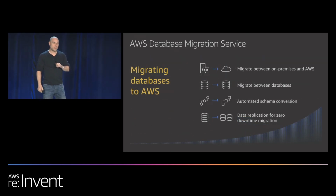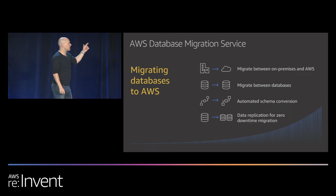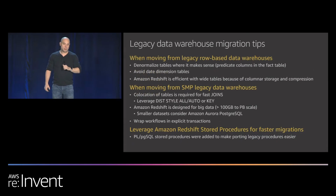So data migration service, like I mentioned, it's usually when people are using it for Redshift, they're doing the replication and wanting to keep things continuously up to date. So these are just a handful of tricks and tips that I've run into over the years while working and helping customers with Redshift.